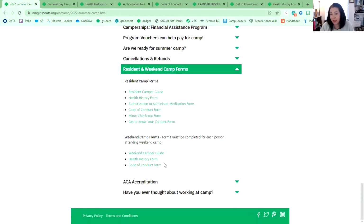And then every single person who is attending, youth or adult, does have to fill out a code of conduct form. If you have somebody who is a parent who is attending with their child, their signature on the code of conduct for their child will count towards theirs. But if you have any parents or adults who are not coming with a child, like their child is not in the group, then they need to fill out their own form.